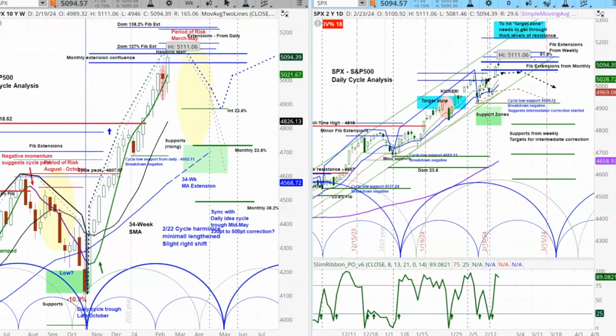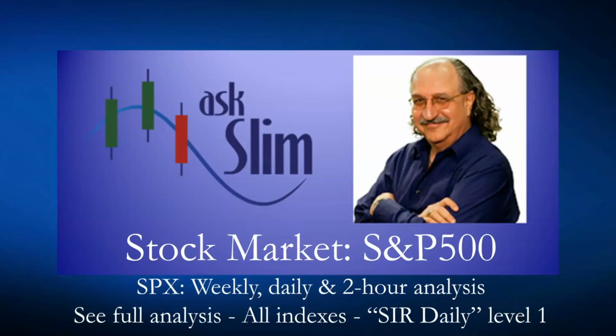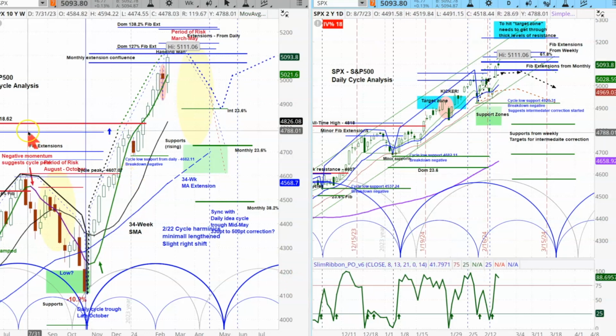So again, here's what we're looking at right over here as we look at the S&P 500 weekly and daily. Everything strong, momentum strong, all of the indicators strong, and no reason to be expecting anything other than upside until the market tells us differently about that. So now what I want to do is go over to the 2-hour information, and then I'm going to show you our indicators, and you'll be able to see the value of that.